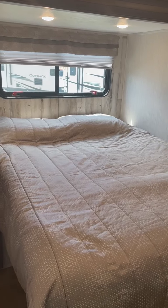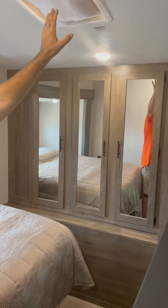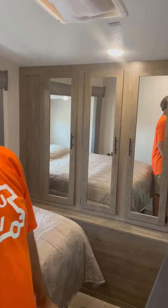This is actually wired for a second AC. So your 50 amp coach, you have a 15,000 BTU. Most people will put a 13.5 in here, and you'll be able to hang meat.